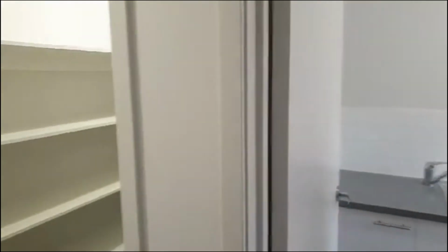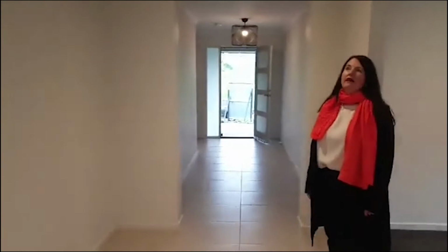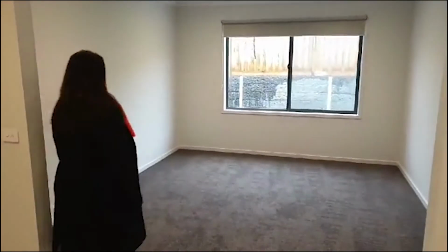Okay, so I reckon, Claire, if we head back towards the front and the main bedroom would be a good idea. Absolutely. So we've got gas ducted heating throughout. Now, again, nice wide entry hallway, so lovely space to put a good buffet here. Yeah, this is a good space. You know, nice cabinet or buffet. Yeah. Good wide hallway, actually, and the entrance is a nice size too. Yeah. And that then lends itself nicely to your more formal living space.